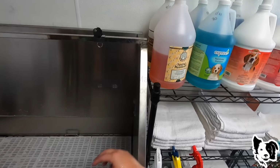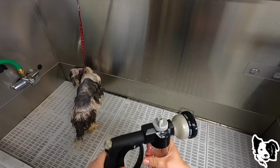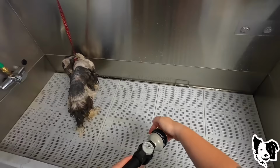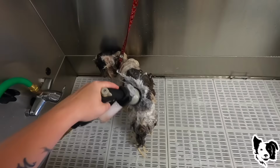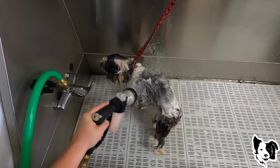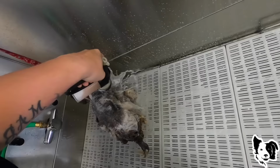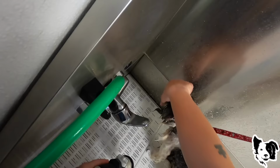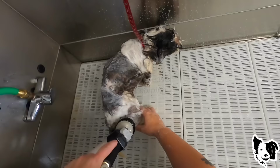So I'm going to just do some regular shampoo now. This guy's going to end up getting two baths. This is going to cost quite a bit more than they probably were thinking. Thank you. But this will help cut down on some of the smell. Oh, this poor dog. Oh my goodness.